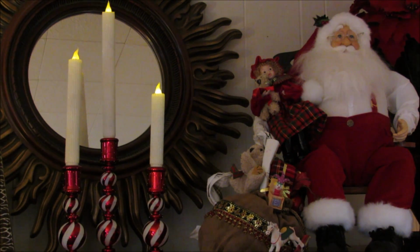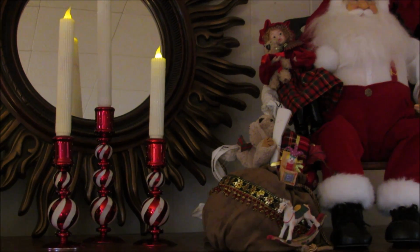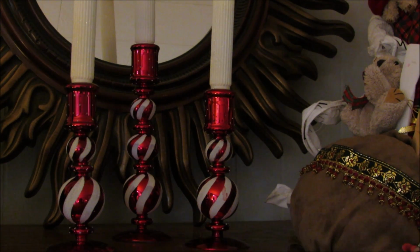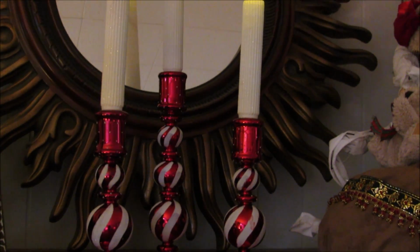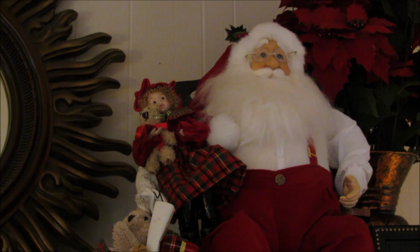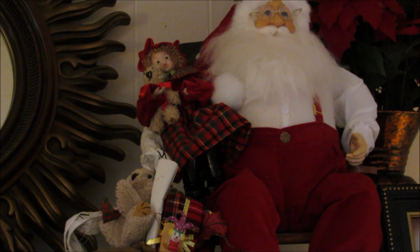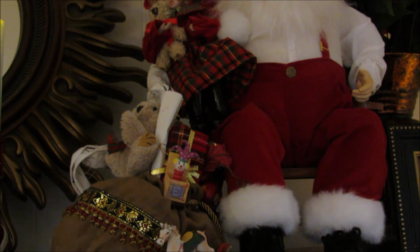And then this is above the entertainment center. Really pretty candlestick. These from Pier 1 too? They are. I can kind of tell. I know. And the Santa's from when Bombay Company was still in business. I got that Santa either close to Christmas or after Christmas. He was such a beautiful Santa. So he's been up there for a number of years. I bring him out every year. He's one of my favorites.